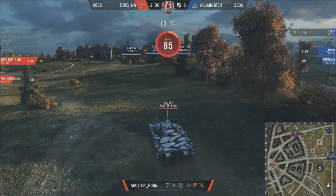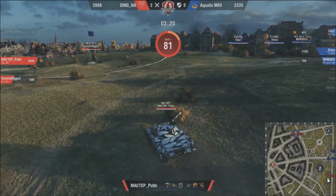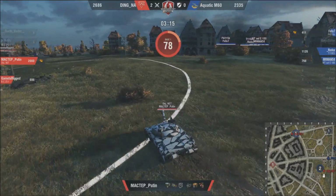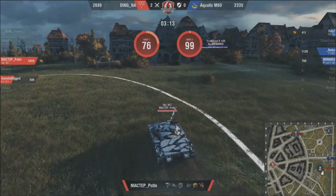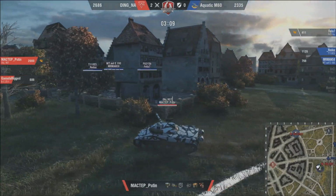Putin putting in some cap pressure, this is actually genius to cause Aquatic M60s to have to come back to him. And in the meantime, sorry, that's Game is Rigged doing that, and Putin is coming up through the south. Now, Putin may be slightly making a mistake here by actually stepping on cap.